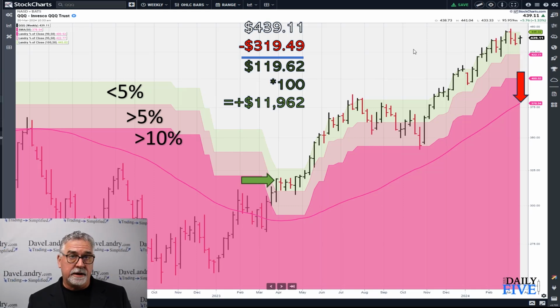Now, one of the scary things when you're following a longer term system like this, a trend following system, is your drawdowns can be pretty steep. And you can see the sell signal will be down here below the moving average, which is well below the 10% line. Now, the moving average, by the way, is catching up fairly quickly due to the drop-off effect. We're dropping off 300 and change prices, and we're adding in mid-400 prices. So that's going to begin to catch up with price fairly quickly.